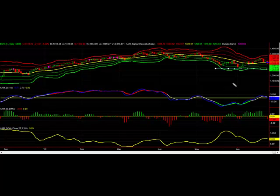Now clearly we want to see a test of the 200-day moving average at 1296. We could call it 1300. Also, it's going to be an important number, so at 1300 is going to be pretty tight range there. We're going to see if we bounce it or we're going to go and test the lows of the year so far.